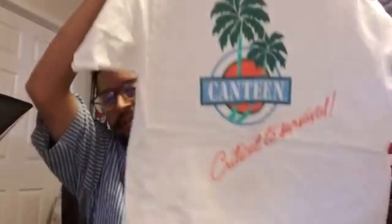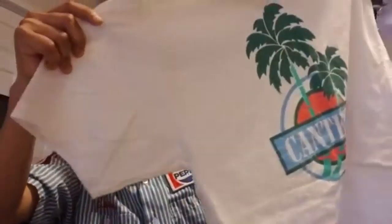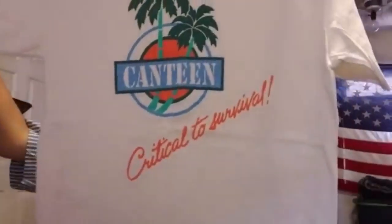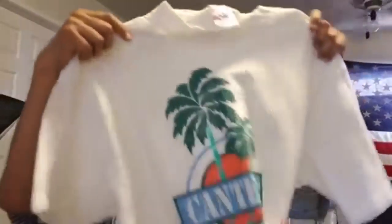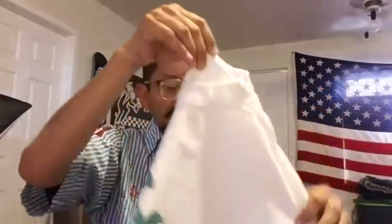You rock it. All right, next up we got this vintage Canteen single stitch shirt. This is for like a promotion tee when Canteen first came out. Remember the canteens? It's probably early 80s. I mean, it's late 80s, early 90s tee right here. Boom. Look at that. Single stitch. Canteen. On the back, nothing. Tag. Extra large. Boom. This is a sick shirt. It's a vintage white tee.